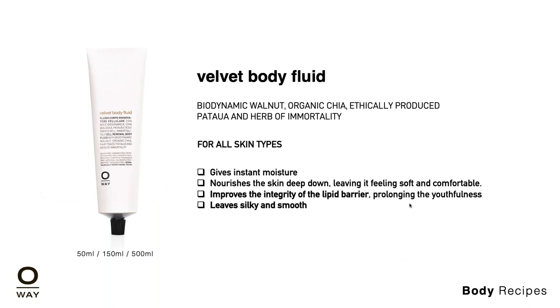Ooh, velvet body fluid. So this is going to be like your lotion. It's a heavier lotion, so you could use it all over. This is a good one to use with pedicures as well on the feet and legs. You could use it as an all-over body massage lotion as well. It's going to be thicker, so better for drier skin types. I mean, you could use it if you have naturally oily skin, but I like it better for more of a drier skin type. It just leaves it feeling very soft and really does improve the integrity of your skin.